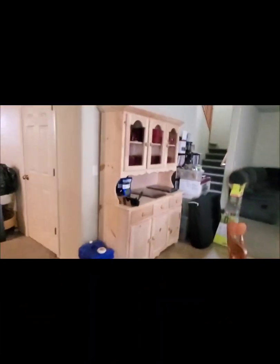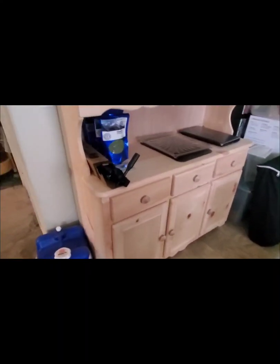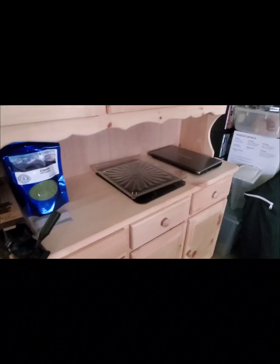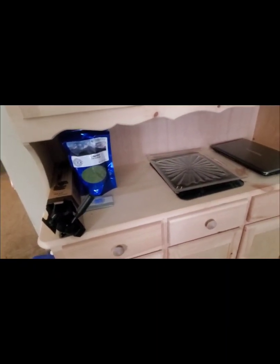And of course, earlier I showed you that I got that all cleaned and organized. My hutch is kind of a collect everything, and I'm trying really, really hard to stop it from being a collect everything. And let's see, my dining room is always a mess.